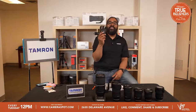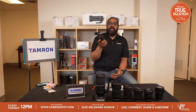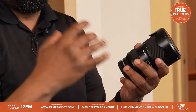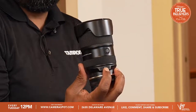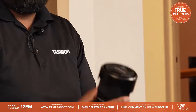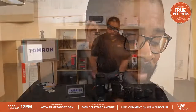One of the cool things about this lens is you can customize it. Tamron still has a tap-in console that you can plug your lens into and do firmware upgrades, micro adjustments, and things like that. But this lens has taken it a step further. It has a USB-C port on it, which you can use with a program on your computer to make adjustments to the lens.